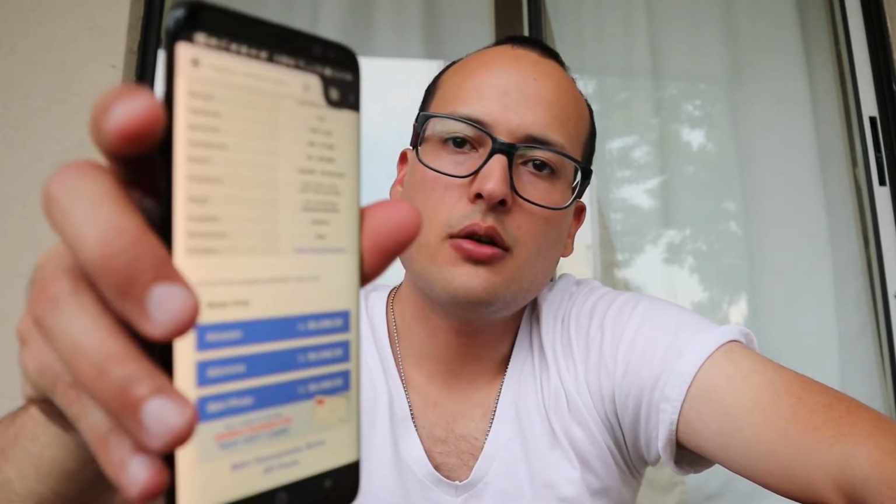Honestly, if I had to choose between a second car and this camera, I would choose this camera. It's like $4,498. That's the price on Amazon, Adorama, and B&H Photo right here.